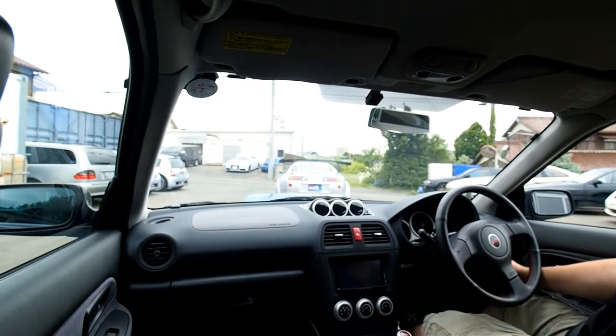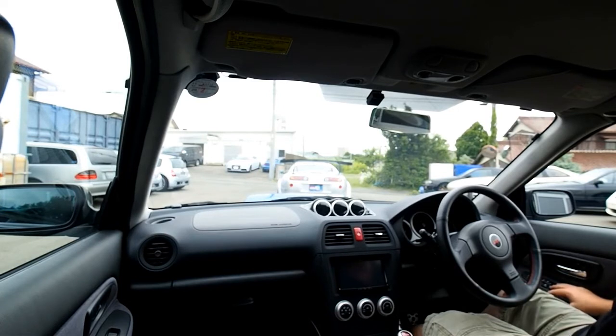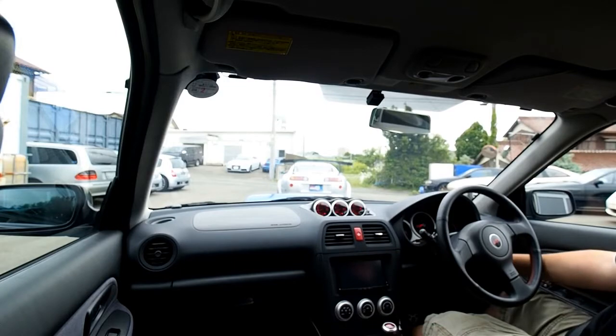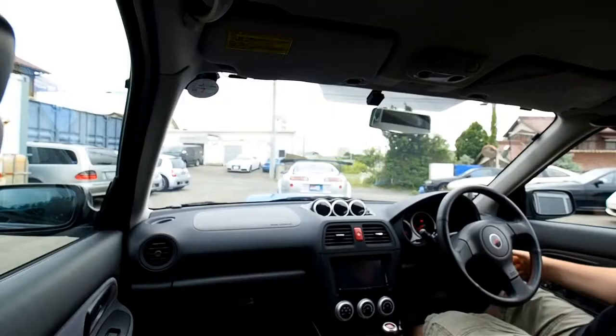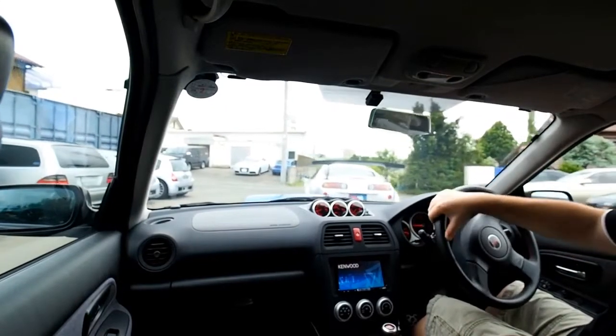Today I'm sitting in a 2006 Subaru Impreza S204. I'm just about to take it for a road test, which is actually going to be a bit different today. So I'll just get underway and I'll tell you what's going to be different.